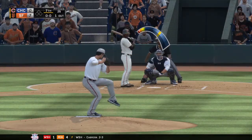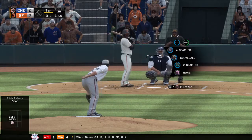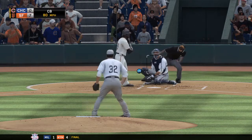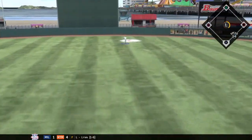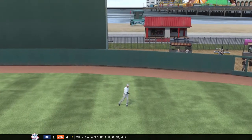Garrett Corona ready to take another shot. Went down on strikes his last time up. And he gets ahead here with the fastball. Strike one. And he lays off here. It's a ball and a strike to the Giant backstop. High in the air out to center field. Bryant sprinting after it. Makes the play, and there are 2 gone now.